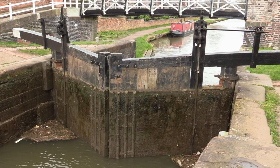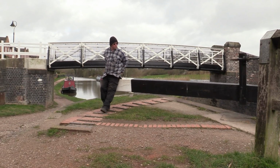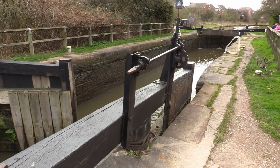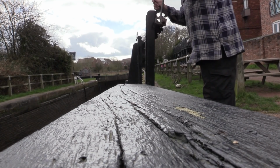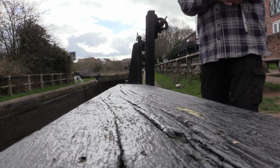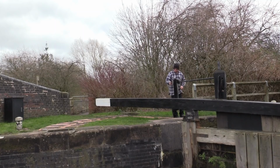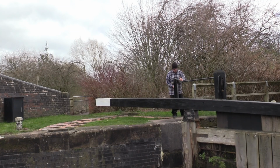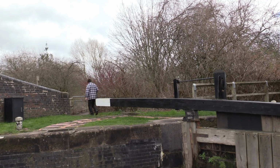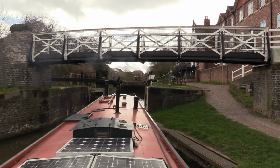As this is a wide lock, I can get away with opening just one gate, and Aslan will fit through there. And in we go. Just like riding a bike, I suppose.